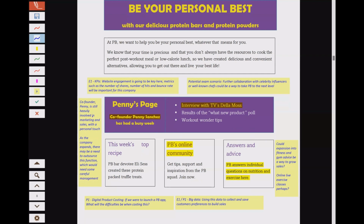Okay, as you get bigger and bigger, can Penny cope with all this work? Maybe it won't be Penny, maybe it'll be a team of marketing underneath, but they need to keep the culture, don't they? They need to keep the feel that you're talking to the owners. Otherwise, they'll lose that personal touch if they're not careful, if they outsource the marketing to somebody else and it doesn't quite go the same as it has done, because it's part of their success strategy.